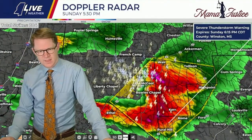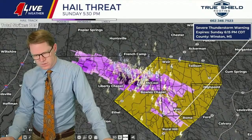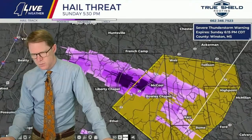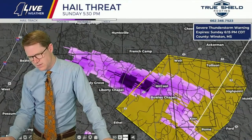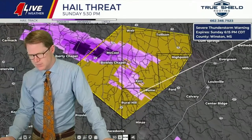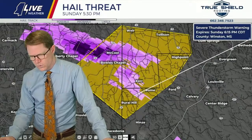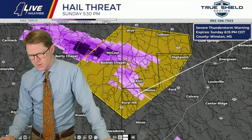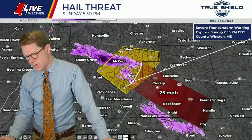One of the ways we do that is using our True Shield hail swath, and I'll pull those lightning strikes back off of that here for a moment so that you can see those. That darkest purple you see there is where we had probable damaging hail out of this as it moved toward the south and east. So the strongest portion of this is now stretching from just north of Kerr to near Rome to Rural Hill, just northwest of Mississippi Highway 14. We'll track it based on where we have this here, moving southeast at around 25 miles per hour.